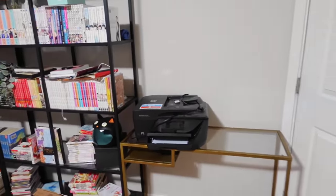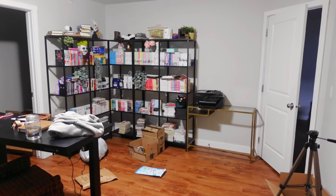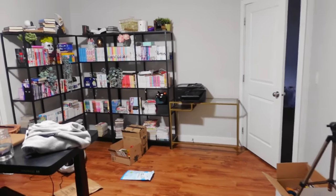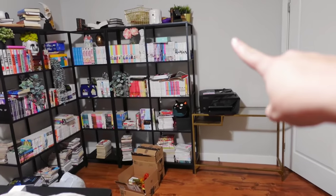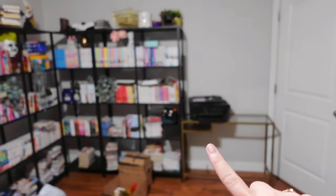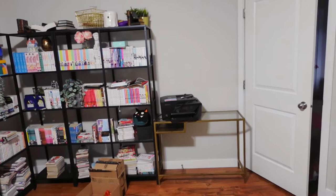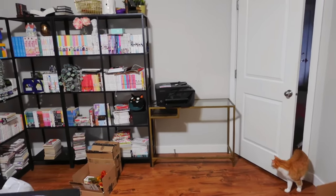Should I just get rid of this tiny desk? What do you think? It kind of looks weird, doesn't it? But you know what this tells me? This tells me that I could fit another Vitsjo bookcase right there. If I could get them. If I could get them.